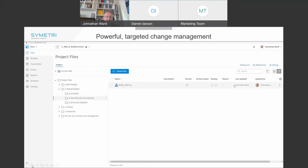Okay, so we can see that within our shared models now, we've worked through the process. Everyone has shared their models, made them available to the team. This is something that we probably want to schedule, and there is a scheduling function within the design collaboration module that allows us to set this up. So we could say, once a week, publish those models.